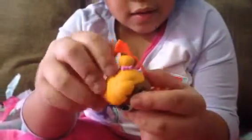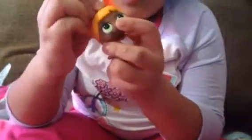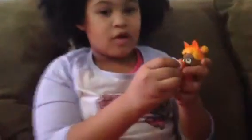Let's get this ready. So, see, guys? So, this is what she looks like. Oh my gosh, the back of her suit is hard. Now let's get on her accessory. Now she's cute still. Here's her bottle. You can feed it to her.